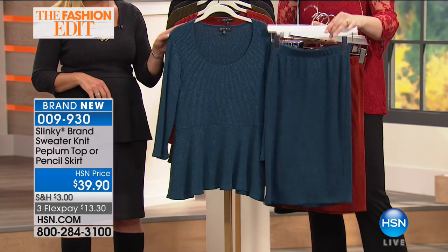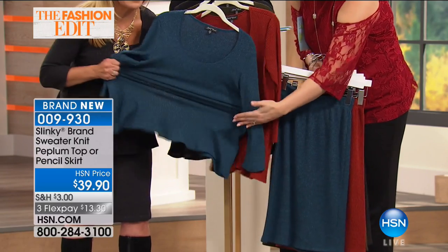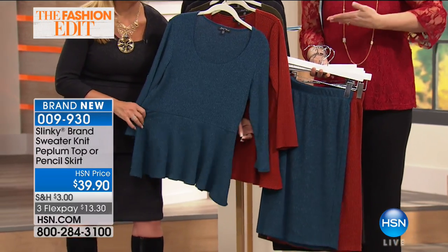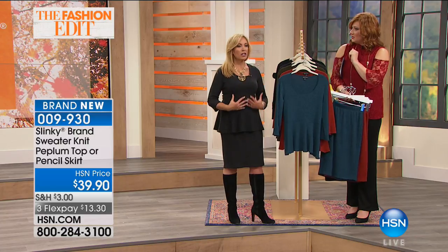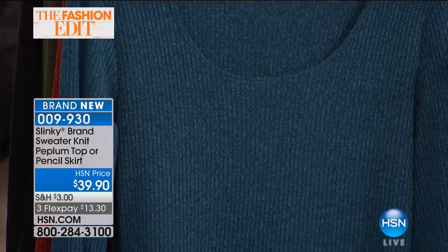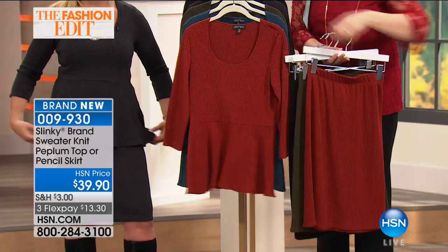And then remember, there are no buttons, no zippers to get in and out. This peplum is so fierce because this is dropped. It doesn't sit underneath the bust. I personally feel as a woman that I like a little bit more of a dropped empire waist. It makes you look longer. I'm very short waisted, so I want to look longer. I want to look leaner. And having a little longer waist in this peplum sweater knit tunic really gives me that long, lean look.